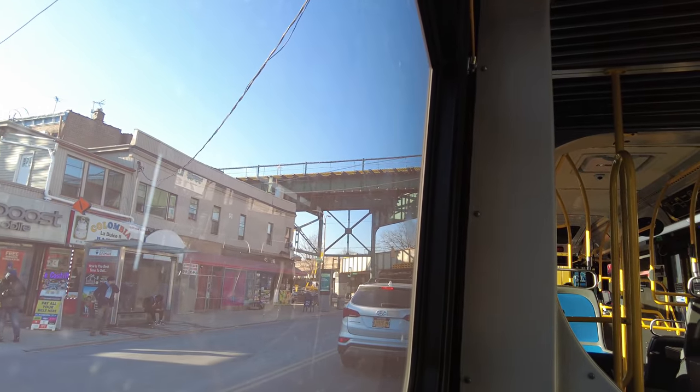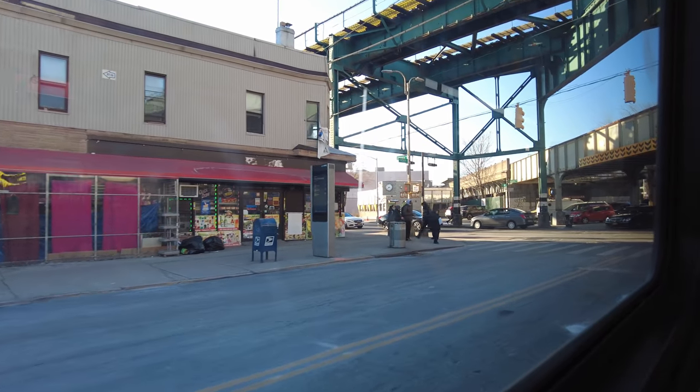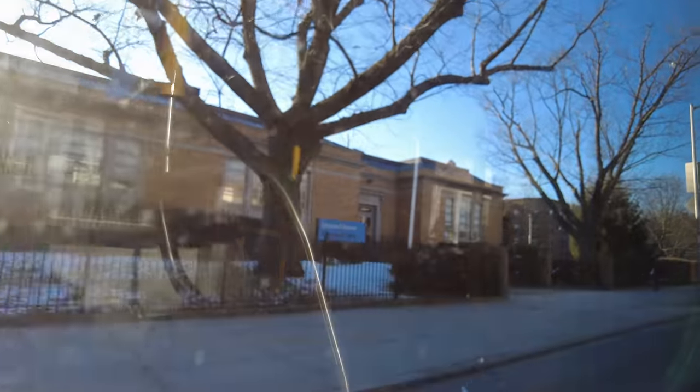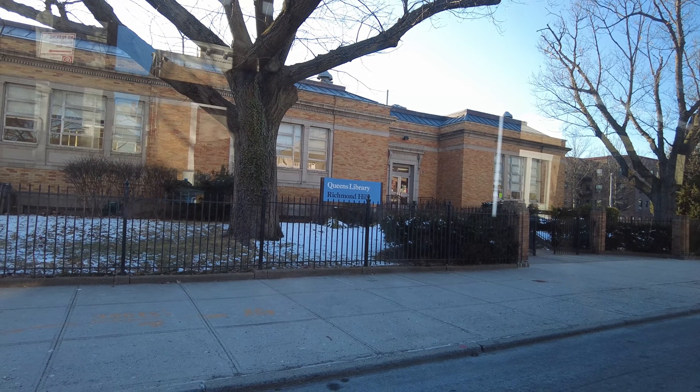That's the J and Z subway up there. Closest subway station is 121st Street, but that is a big detour from where we need to go. This train goes to Manhattan as well, but it snakes through Queens and Brooklyn, and it goes to Lower Manhattan. So far, I haven't even seen a Q10 Limited bus pass us yet, unless I missed it. Actually, I think there's one in front of us.